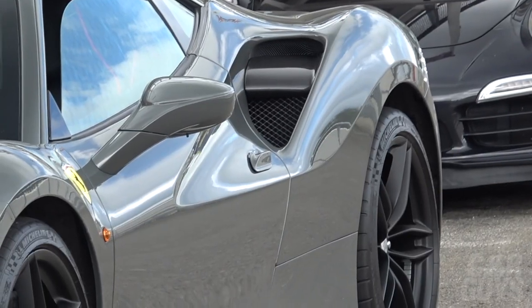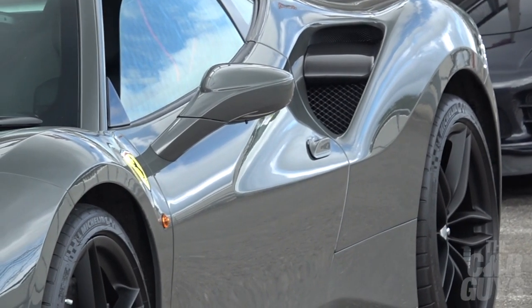So what is it about the door handles on the 488? They look like an aftermarket bit that's been picked up from Halfords and stuck on the side with a bit of super glue. I mean, that's got to be one of the worst bits of design I think I've ever seen.